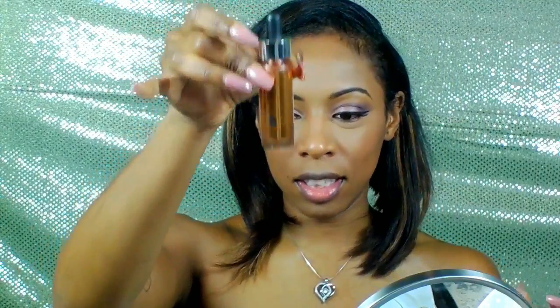Now on to highlights. I picked up this Cover FX Custom Enhancer Drops from Sephora. I didn't get the sample of this one because I knew exactly what I wanted. I got it in the color Candlelight. You guys, this liquid highlighter is just like a godsend, I swear. It comes in a little container like this. I don't know if you can see it, but it's a pretty orange gold, bronze looking shade.